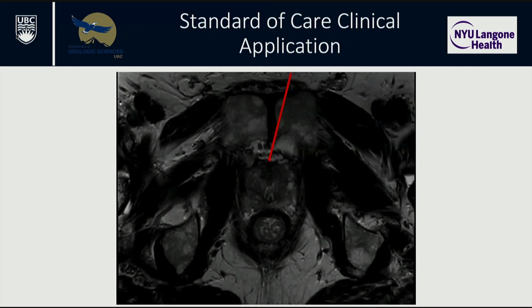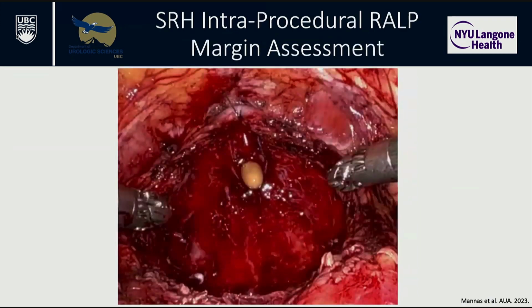You'd say, I could probably spare the nerves. I'm not too worried about that location for a grade group 2 prostate cancer. What happens if it's posterior, right along the capsule? Well, what we decided to do was start assessing this en route. Surgeons were told to do their usual surgery, and then after, take 3 to 5 millimeter samples from the neurovascular bundles or areas of concern.